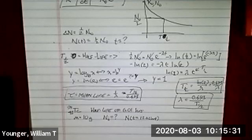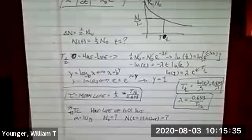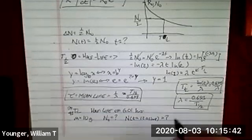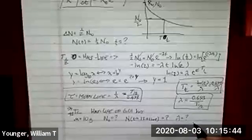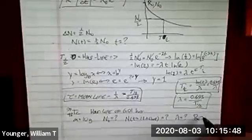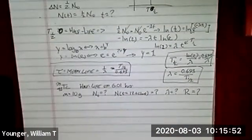So what I'd like to know is what is N0? What is N of T after basically 2 half-lives? So I wrote 12.02 hours. I'd also like to know lambda, and I'd like to know R, the rate of decay. Okay, so those are typical questions.